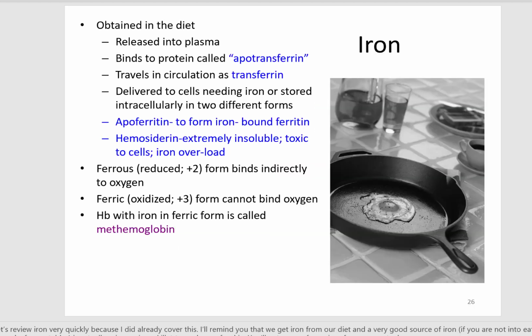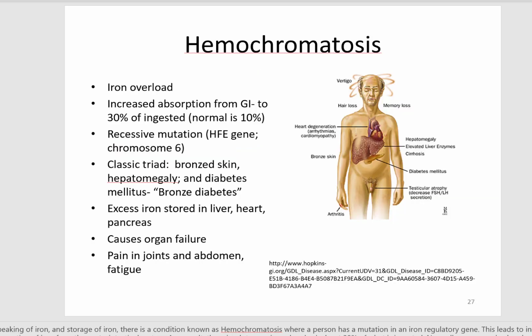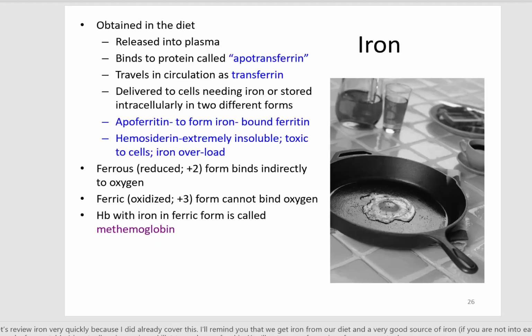Let's continue on talking about iron. Iron is obviously an ingredient for proper red blood cell formation. We get iron from our diet. Now, you might eat a lot of iron. However, you only absorb just a little bit of iron. I'll talk more about this in our next slide on hemochromatosis. So our normal absorption of iron from our diet is only about 10% of what we eat.